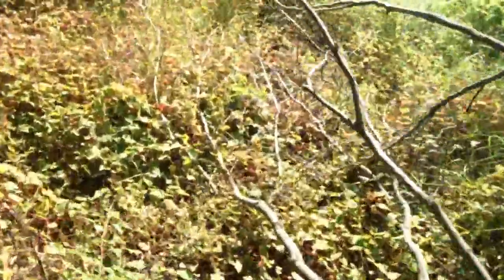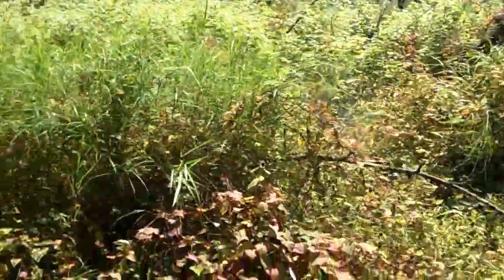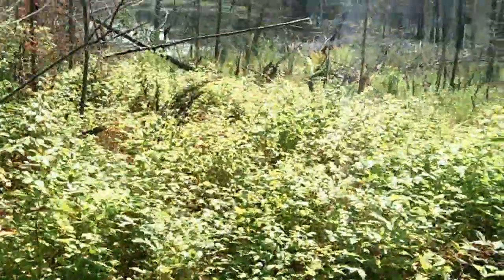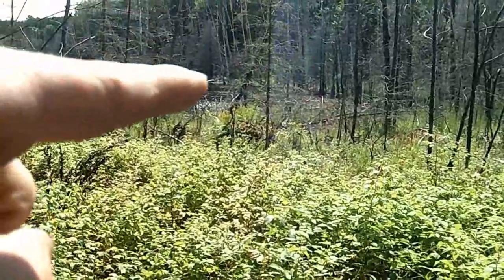Now, let's see what we got here. Now, where I'm standing here, in the winter after the snow melt, this is all underwater. I'm just trying to figure out, you can see all of this, you can see where the water line is.